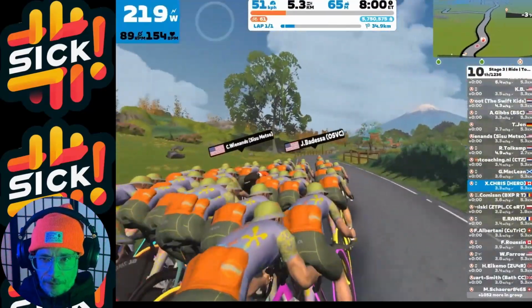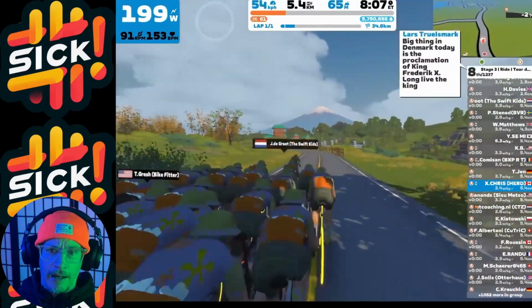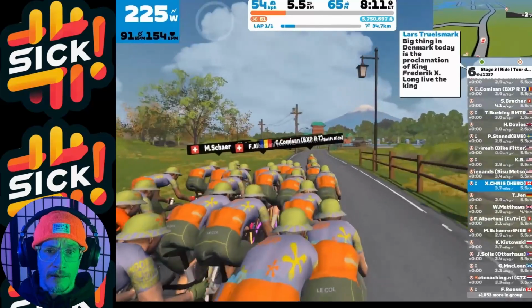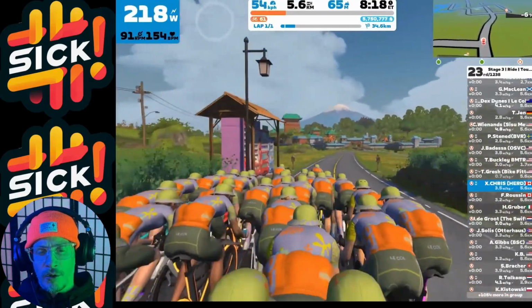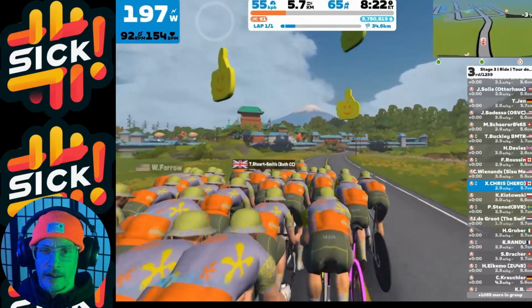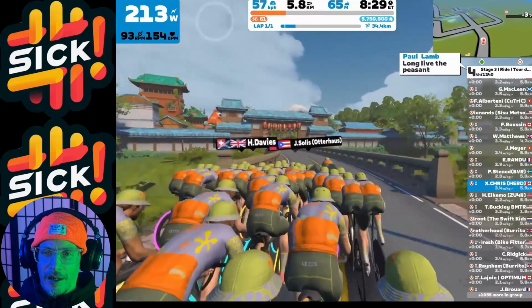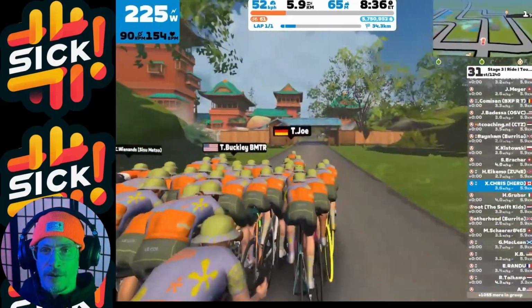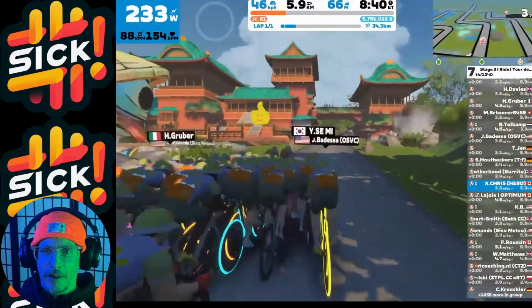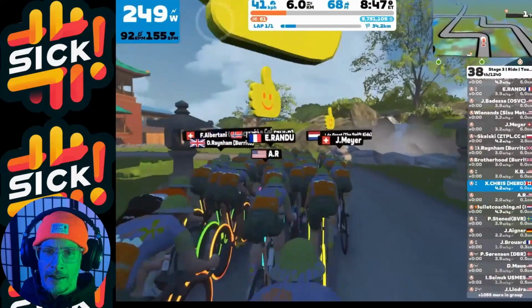So I was just trying to stay with this front group, and I told myself, okay, I made a pact. Stay with the front group as long as you possibly can. I didn't think I could finish this stage in the front pack. If there's 1,200 riders in an event, I'm not thinking I'm in the front group. Not in a million years. But I'm usually good for a chase pack. So I'm just thinking stay in the front group, keep yourself going, and keep yourself motivated.